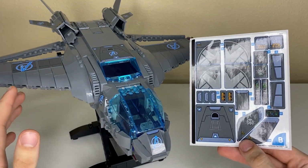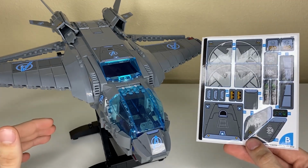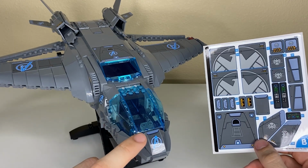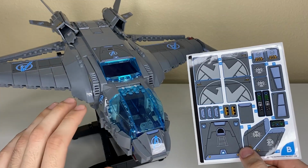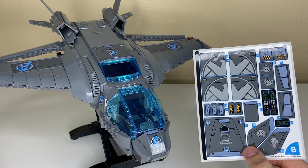Since this is based on the first Avengers film, and in that movie, the Avengers as a name brand or as a group aren't really a thing yet, so it does make sense to go with a S.H.I.E.L.D. branded Quinjet if you wanted to, but I decided to go with the Avengers stickers because a lot of these S.H.I.E.L.D. stickers just add more gray to this ship, and this ship without any stickers on it is just a big hunk of gray. It almost looks like it belongs in Star Wars, it has that much gray.